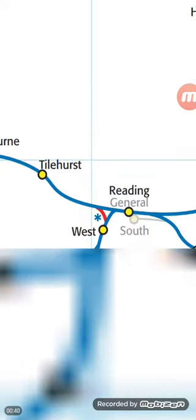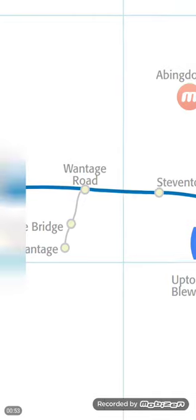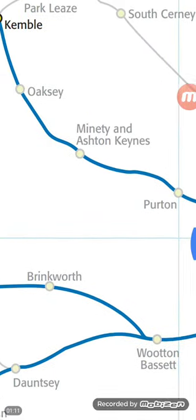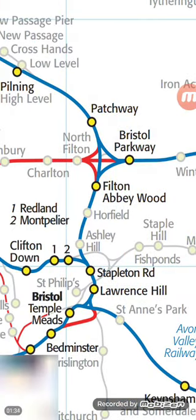So, today's route, if you'll excuse loading, takes us from Reading up here, past the Cholsey and Wallingford Railway, through Didcot Parkway, and we have to wait for the loading. Didcot is going to be the first stop. Then Swindon. And then, I believe we are taking... No, it's this route. I think. Yes, through Bristol Parkway, and then into Bristol Temple Meads.